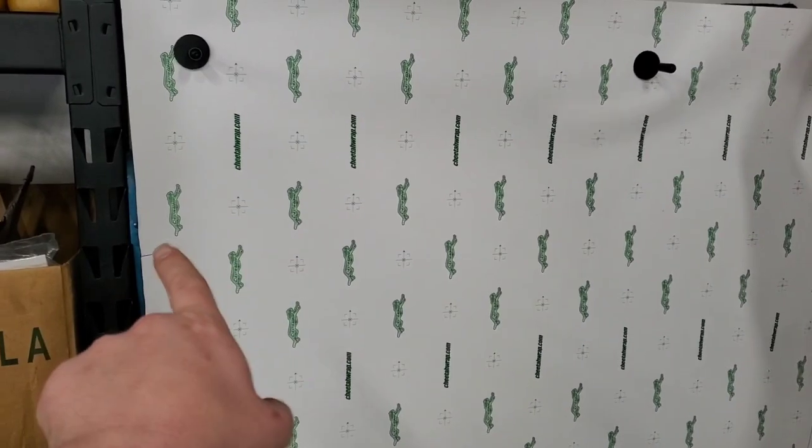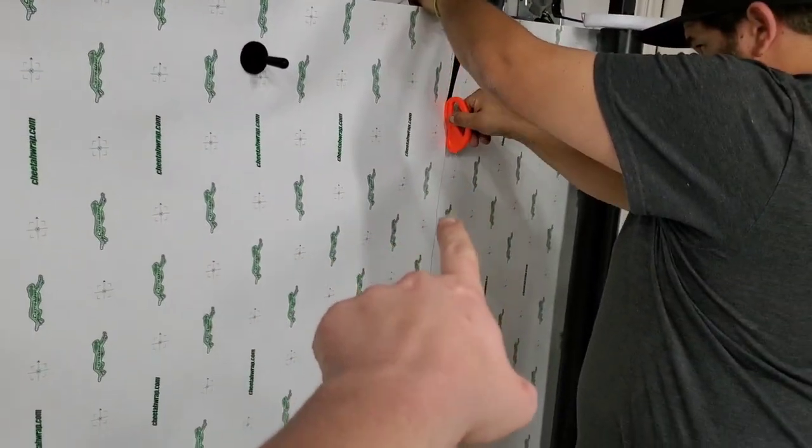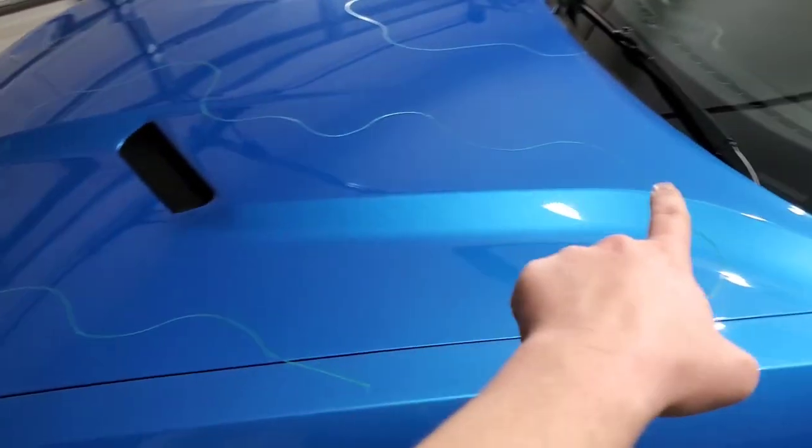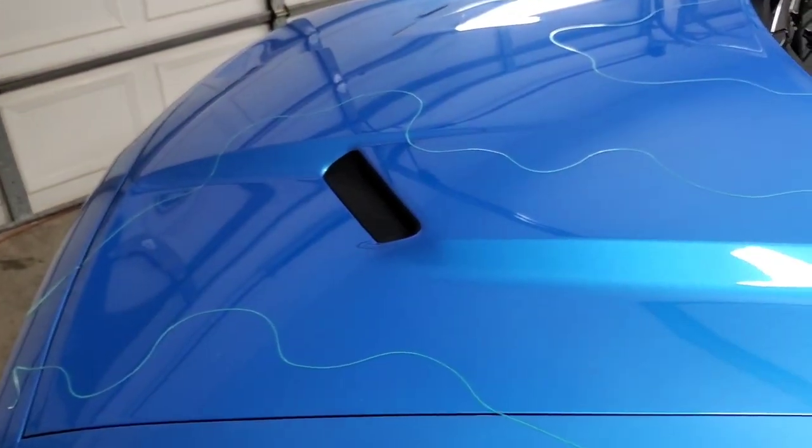So what we did here is we measured 47. You can see this little line right here. It's 34, which is what we're doing to this spot. It was 47, 34.